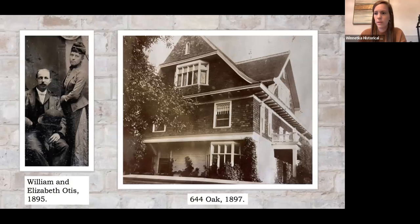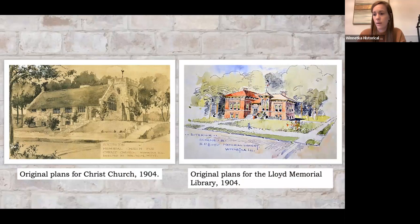So interestingly, their daughter, Elizabeth Lincoln Shackford, married architect William Otis, and they lived down the street from the Shackfords at 644 Oak. William Otis designed several historic buildings in Winnetka, including Christ Church and the Lloyd Memorial Library, which was the predecessor building to the current library building.